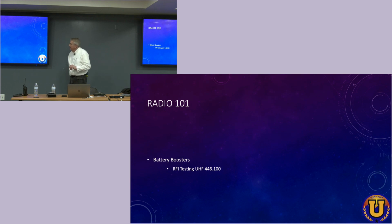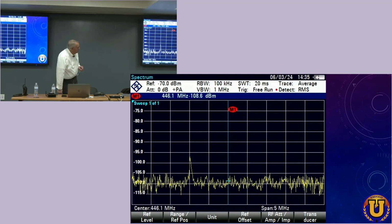On UHF, things are better. That's because the harmonics always trail off, right? We all know that from basic RF. So that's the noise floor of the test setup. I don't know where this came from, but it just kind of was there for a second and gone.